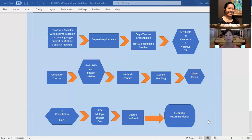You'll be issued a preliminary multiple or single subject credential, which is valid for 5 years. And then you will work at your school district to renew that credential into a clear. So that's the steps you would take to becoming a teacher. Any questions?